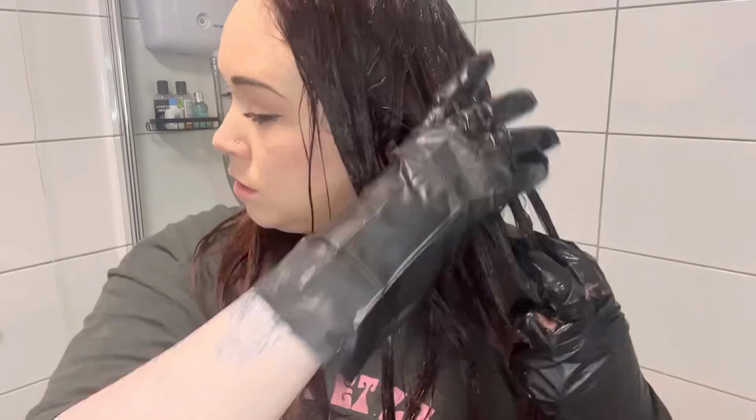Make sure you have loads of windows open. I'm only in my bathroom, I've only got one window open. Oh, I just realised I can see on top of the box it used to be Colorista, is what the dye used to be called, and then they rebranded it as a Preference one. I think Preference is a range with L'Oreal anyway. They've just named it Vivid Colours, I think.